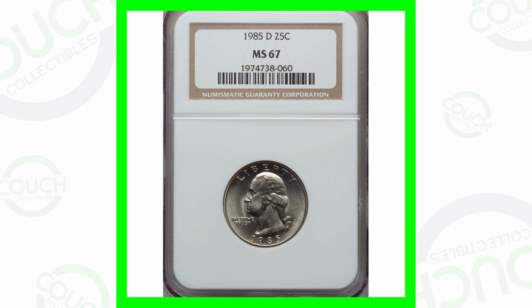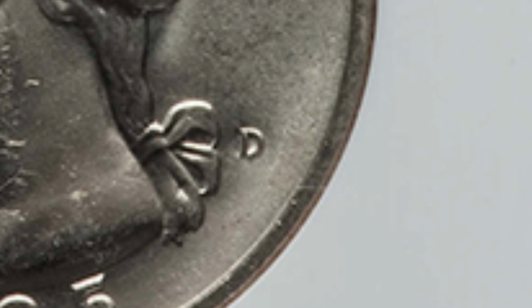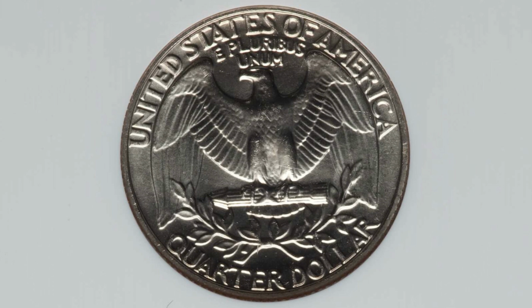Now, first up is going to be a 1985 D mint mark. The mint marks will be on the front of these coins if you guys are new to coin collecting or just want to see if your coins are worth money, things like that. Maybe you inherited a coin collection. Now, if you want to sell coins, I have videos on that, so please check out those videos.